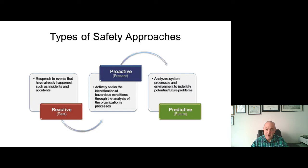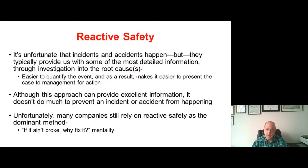There are three types of safety: reactive safety, proactive safety, and then predictive safety. Reactive is basically looking at things that have happened in the past. Proactive is things that are currently happening, or in the present. And then we have predictive, to look into the future to see potential problems that may arise due to just normal everyday operations. And we'll talk a bit more about each of these.